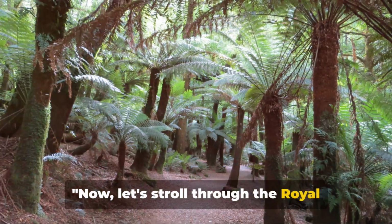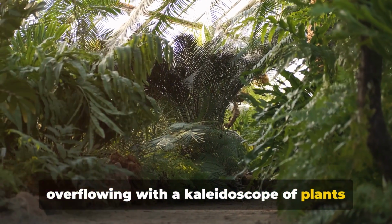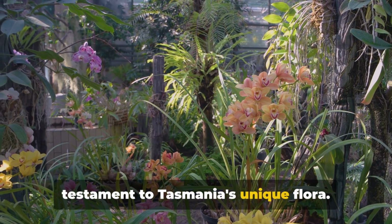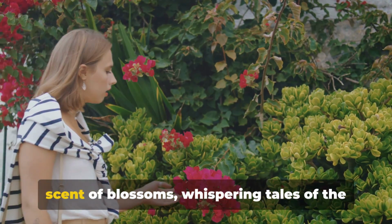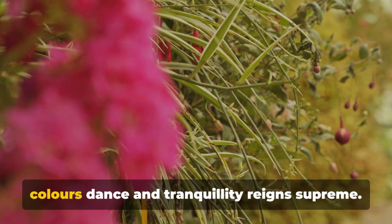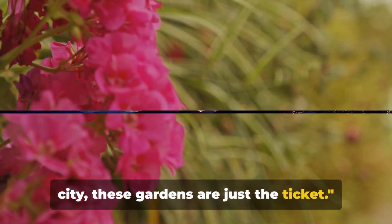Now let's stroll through the Royal Tasmanian Botanical Gardens. Picture a sanctuary of serenity, overflowing with a kaleidoscope of plants and flowers. From ancient ferns to vibrant rhododendrons, the gardens are a living testament to Tasmania's unique flora. The air here is laced with the soothing scent of blossoms, whispering tales of the island's botanical heritage. It's like stepping into a painting where colours dance and tranquility reigns supreme. For a moment of peace in the heart of the city, these gardens are just the ticket.